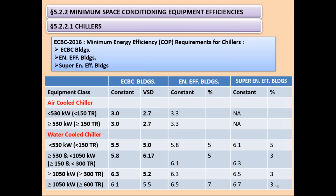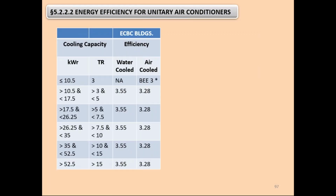And now look at the water cooled chiller COP values also, how much they are varying. So for a constant speed up to 150 TR, it would be 5.5 COP, versus ECBC Plus it will have 5.8, and in Super ECBC the COP value is 6.1. So for a larger capacity chiller, say 600 TR or more, you will have 6.1 COP, 6.5 COP, and 6.7 COP. So all these numbers in Super ECBC or ECBC Plus will be on the higher side.